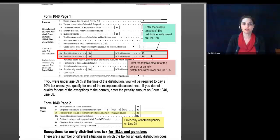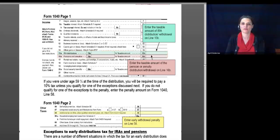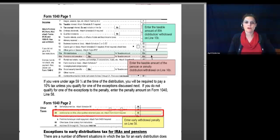But if you are under age 59 and a half at the time of the distribution, you will be required to pay that 10% tax unless you qualify for one of the exceptions that we're discussing here in a minute. And you report that early distribution penalty, or the additional tax, on line 58. So if you are subject to the penalty, you figure the penalty and you enter it on line 58.